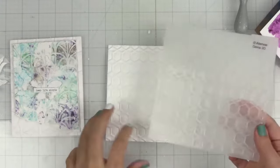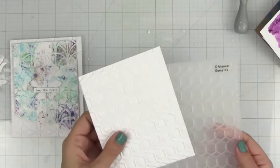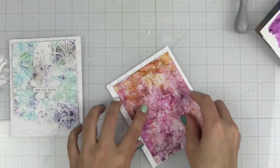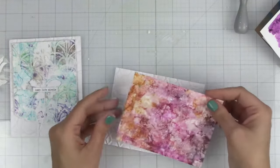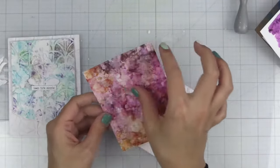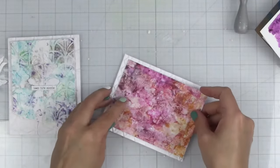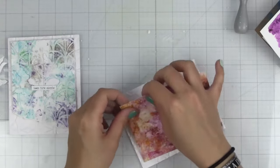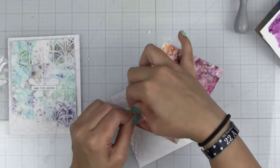Okay, so this one's the Altenew, just if you were curious. And what I'm going to do is, I cut this down already because I thought I was not going to have enough time. And I want it to go kind of dark-ish to this orange, like the dark purple to the orange. And I'm going to just rip it.